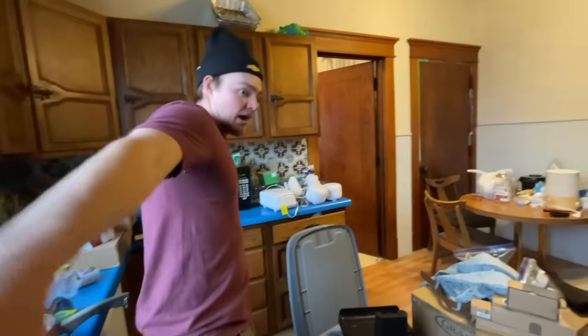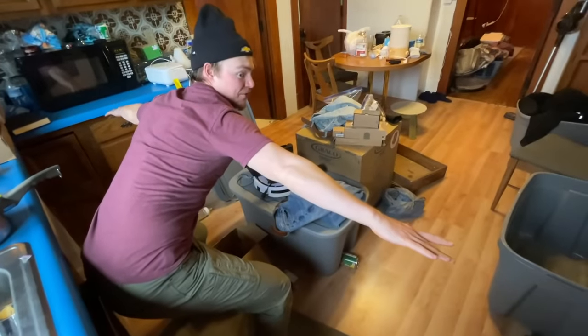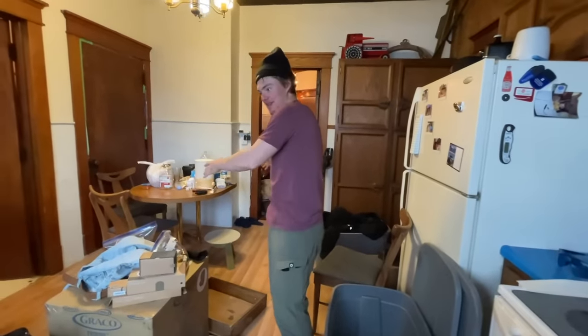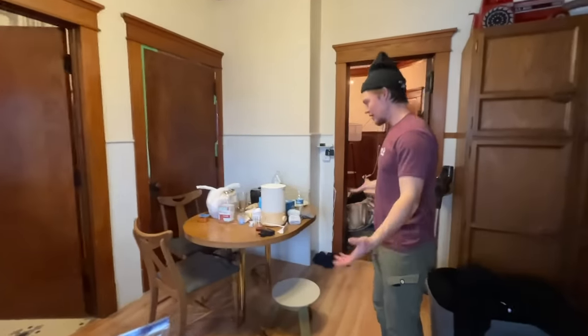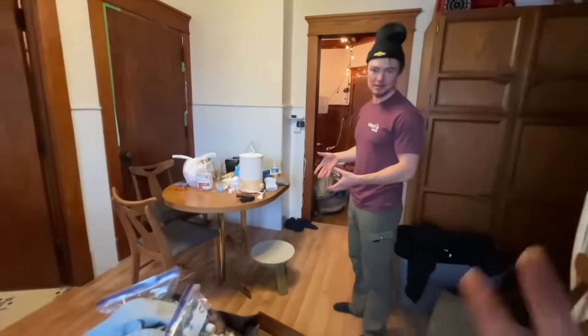I'm 5'10 on a good day, and I got like 2 feet past my fingers, so it's like 9 feet wide in here. Now, I know there's kitchens a lot smaller than that, but usually they're longer, and then the seating area is at the end of it. This room is not designed to have a table. No, it's not supposed to.